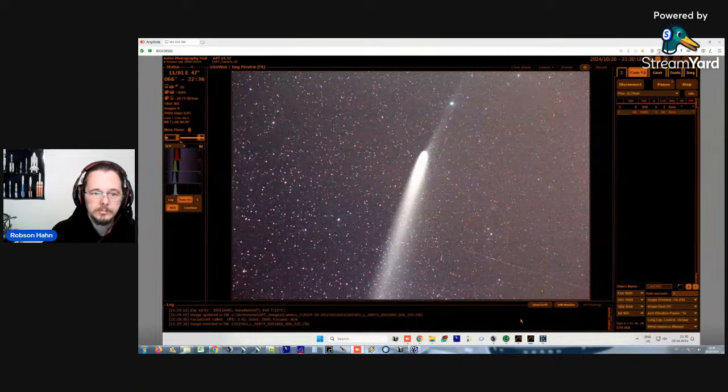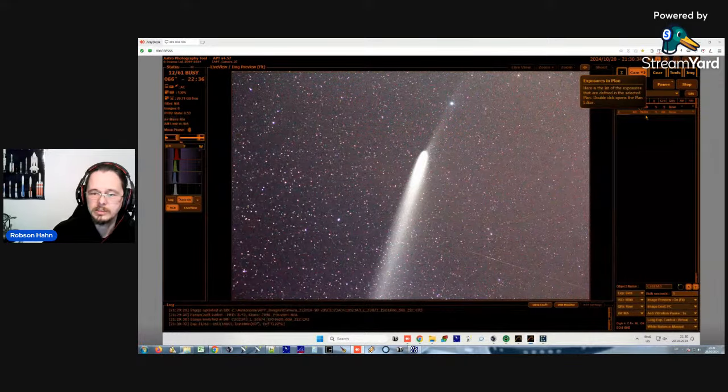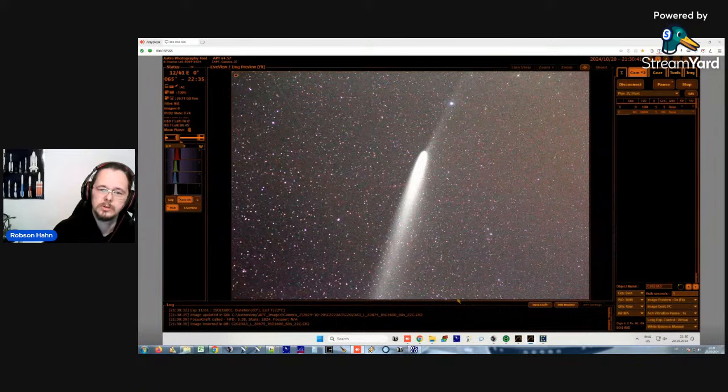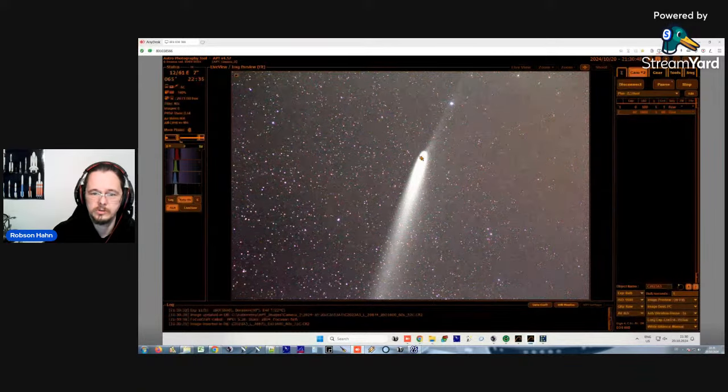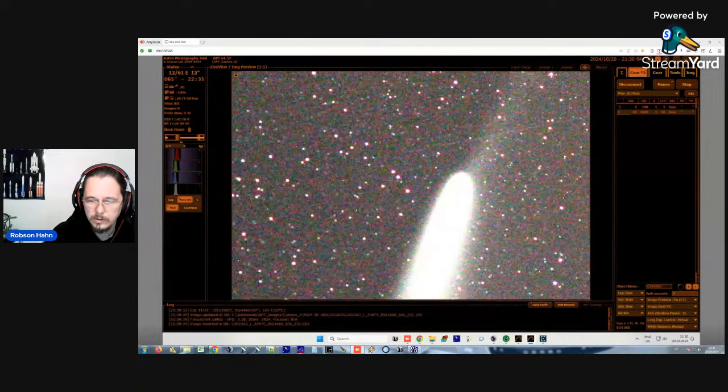So, this current image I'm taking is 60 seconds, ISO 1600, with a Canon 60D plus a Nikon 180 ED at f2.8, but I think I let it close to f4 or something like that. However, this lens in the telescope has no focuser system, therefore, as you can see, the focus is not so great.